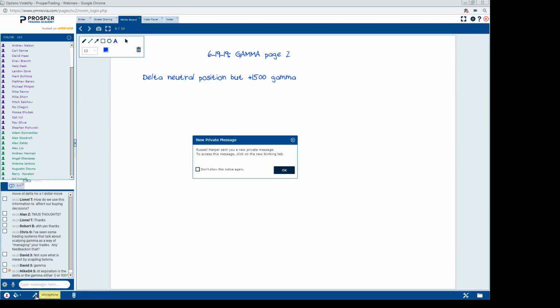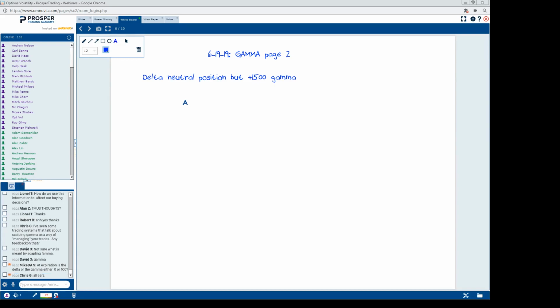No problem. Okay, so let's say I had this position on, which was not a very uncommon position. My overall net delta to my position was 0, but my overall net gamma to my position was 1500. Okay, what did that mean to my position?